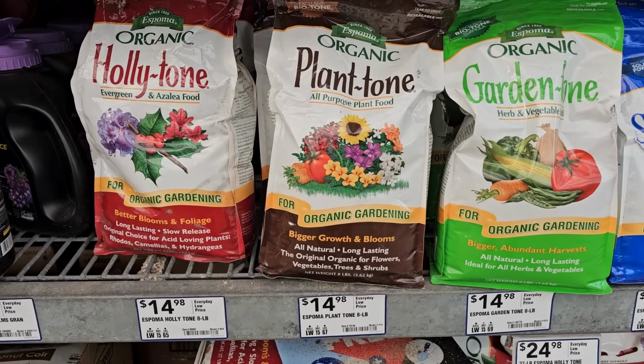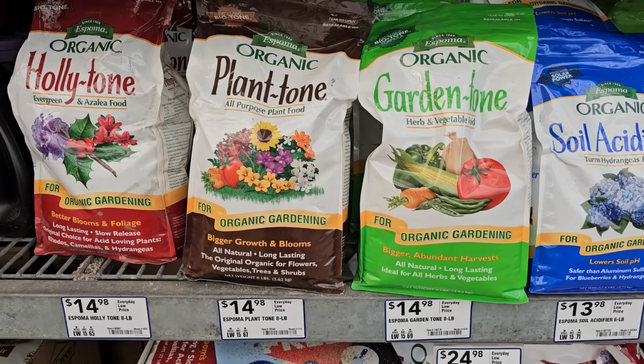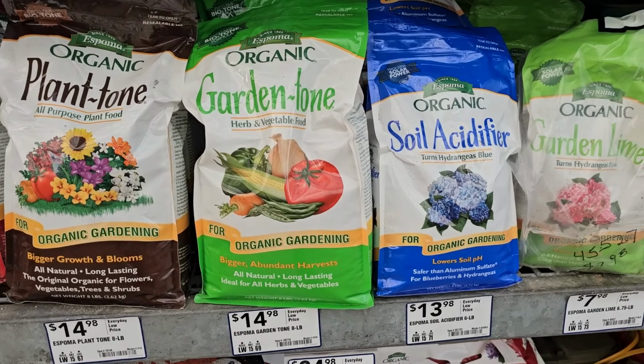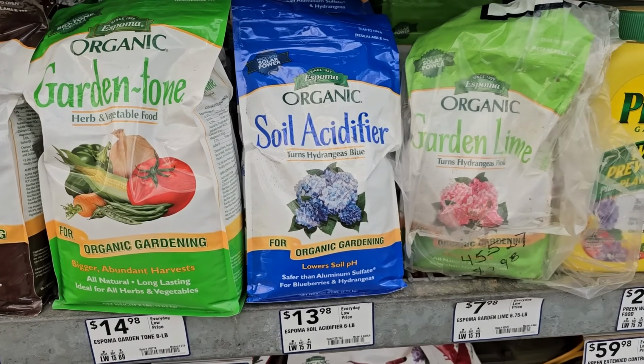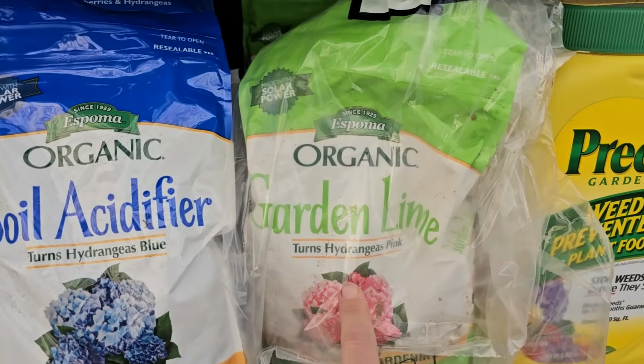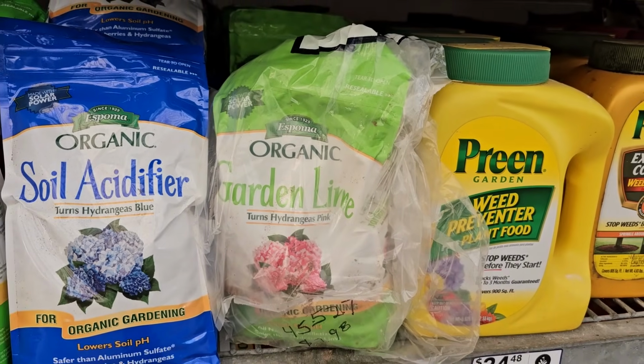And it looks like the Hollytone, the Plant Tone, and Garden Tone are all $14.98, and the Soil Acidifier is $13.98. They also have some Garden Lime for $7.98. And this one says that it turns hydrangeas pink. So if you want them to be more pink or purple, you would go ahead and add some lime.